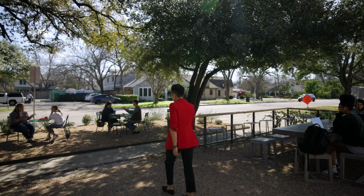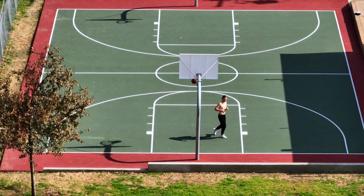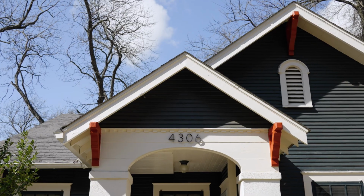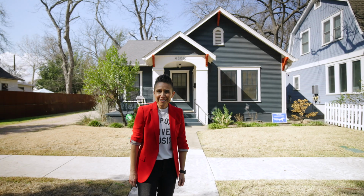Let's go check out a sweet little traditional bungalow right up the way. This one is a beautiful little 1920s cottage. It's got waterfall wood siding, plenty of arches, both on the outside and the inside of the house. Let's pop in and see if my client's here to say hello.